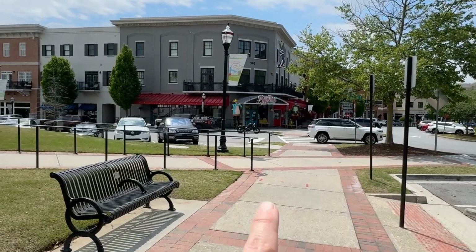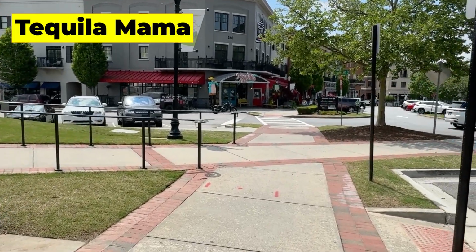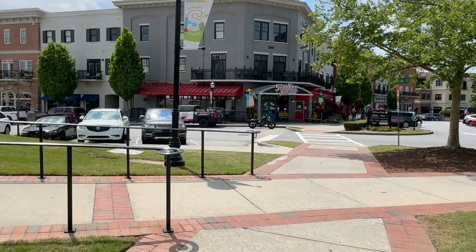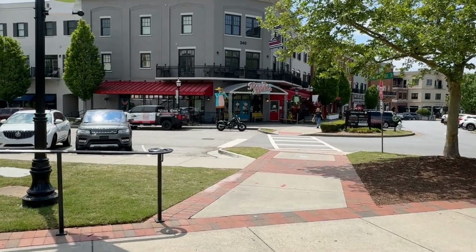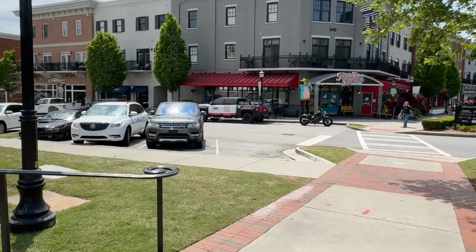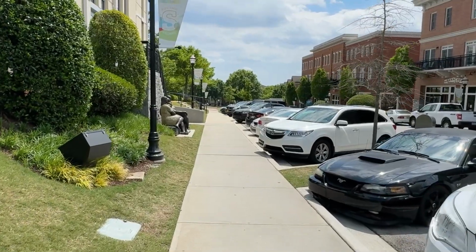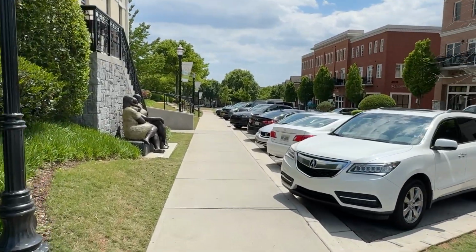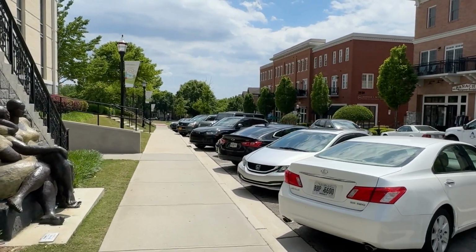Right across the way here, we have a restaurant called Tequila Mama, which is one of my favorites. I go here a lot with my family. We live about 30, 40 minutes from here. And so this is a great place to check out. And then let's see what else we've got down the road over here. I have actually never been down this side street over here. We're gonna discover together what they've got going on over here.